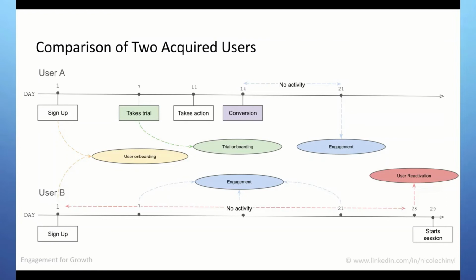And I have an example here as well that shows you user onboarding and trial onboarding or customer onboarding, which addresses the fact that it's not as simple as just one flat out onboarding. You can have multiple depending on what the users purchase.